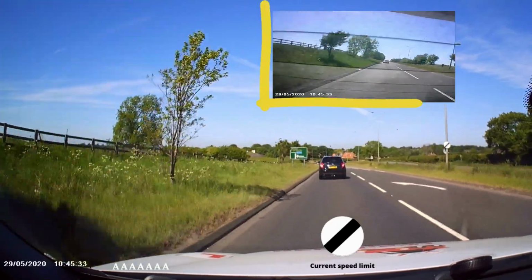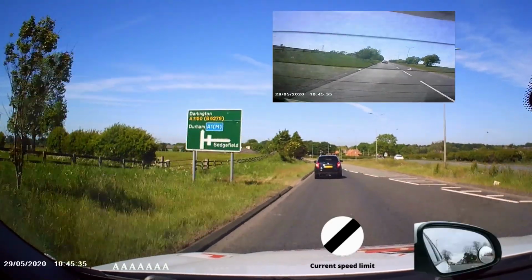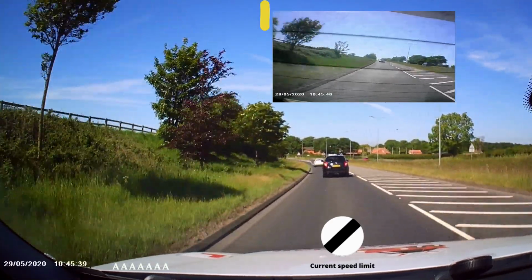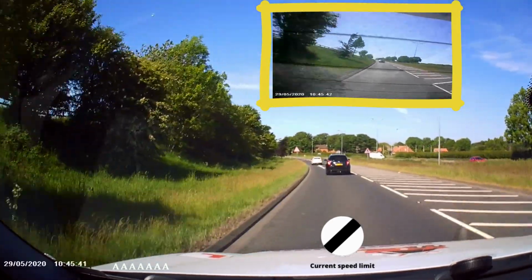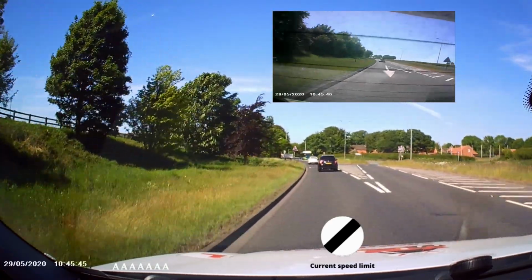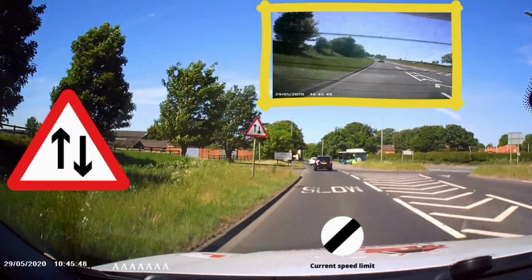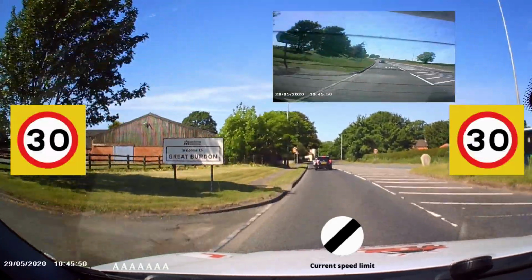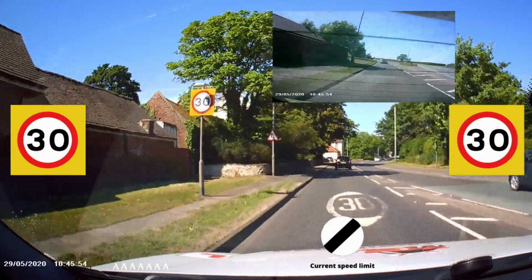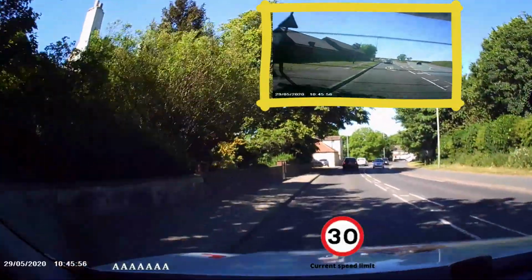Car in front, coming up to the sign telling us there's a junction ahead. Watching to see if there's any traffic in the junction that's going to cause us a problem. Traffic behind, but it's quite a distance away. End of dual carriageway, so it means that we're coming into the end of that speed limit, so 60 miles an hour. Down to 30 now as we come into the village. Nothing behind that's going to cause us a problem.